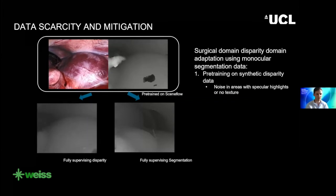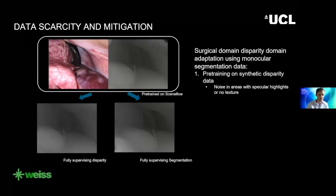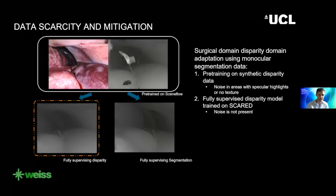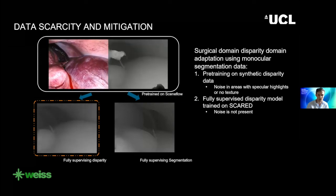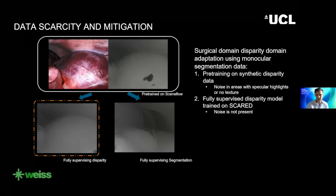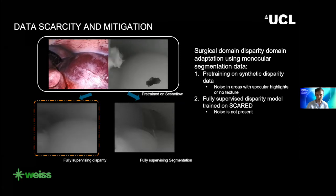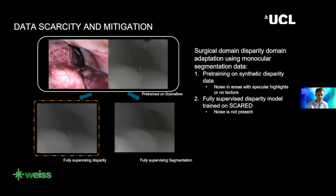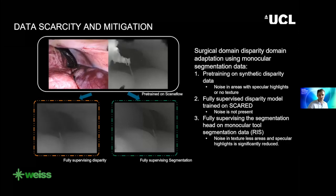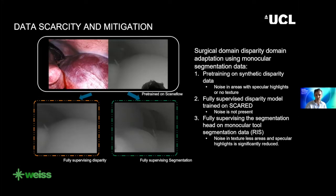That's not something particularly unusual. It's quite normal to fine-tune models. So we can see that if we train a supervised model like this on the SCARED dataset itself, we can have much better performance with respect to these types of artifacts.